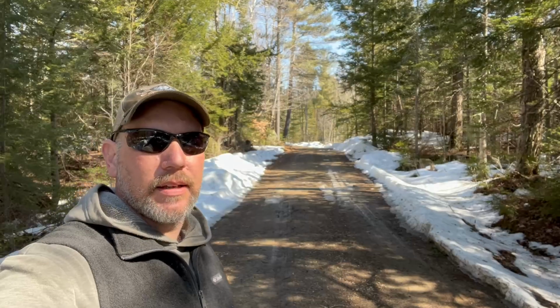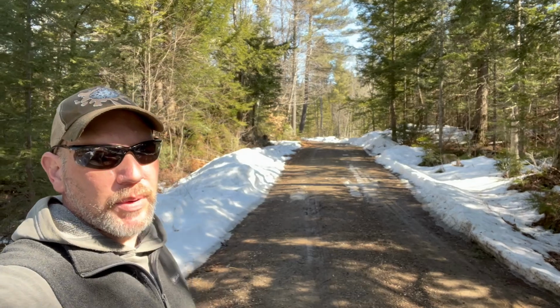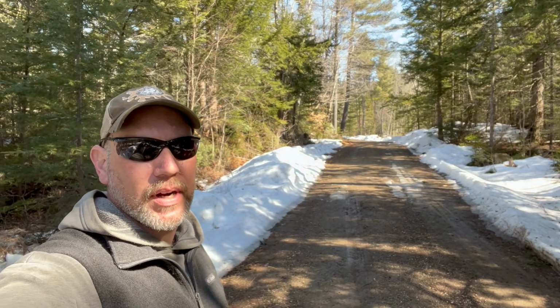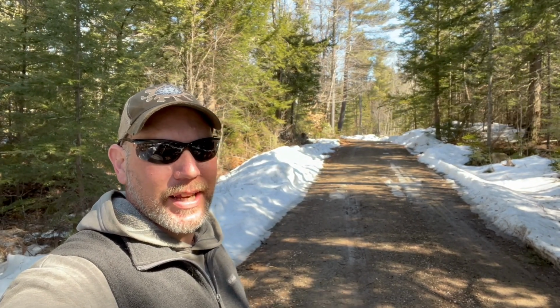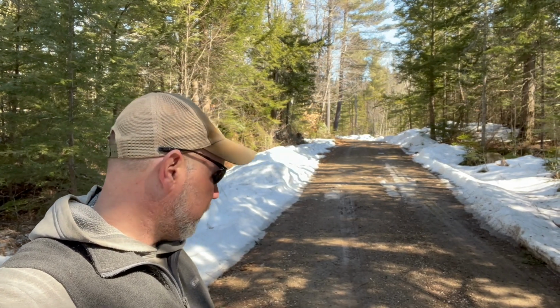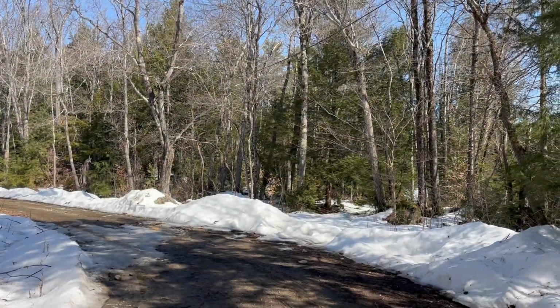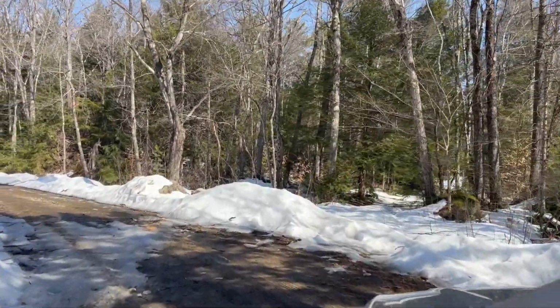So this is Keene Concord Road in Stoddard, New Hampshire. Never been down here before. It's a pretty cool road so far. I'm not sure if it's going to take us all the way through or not, but we're going to go as far as we can make it. There are tire marks here. Somebody else has been through, although it doesn't look like they're from today. So in the last couple of days or so, someone else went through here. We'll see if they made it all the way. We're going to give it a shot.